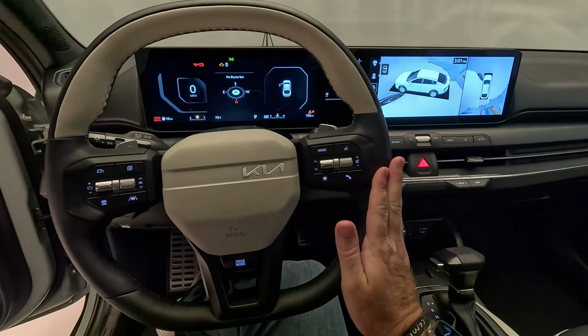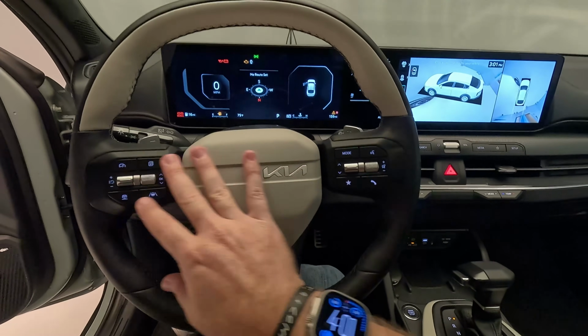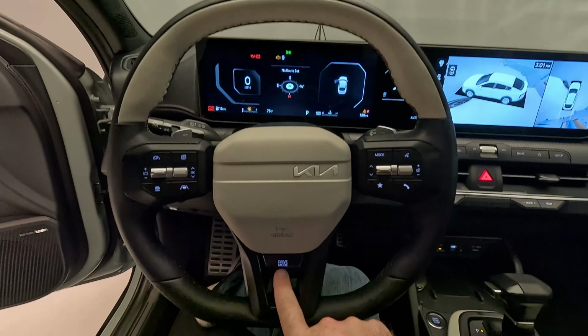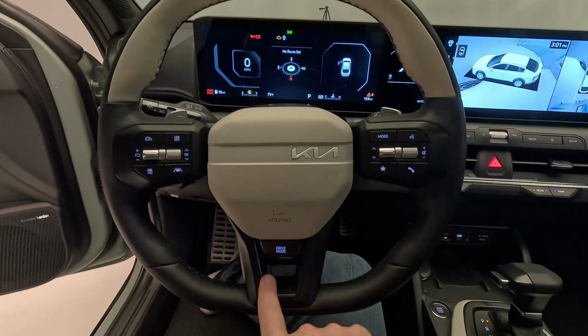I do like the steering wheel design. I like the contrast. I like that you get all your functional buttons up here, and your drive mode, again like Kia EV9, is placed right here. Coming to me, I've got plenty of room. Like I said, we'll go ahead and pull this door closed because the seat does move into place for ease of entry and exit, but I'm very comfortable here.